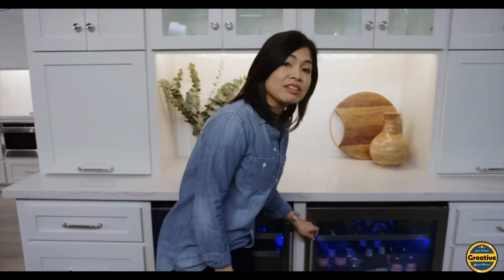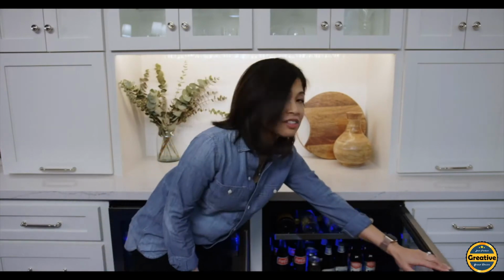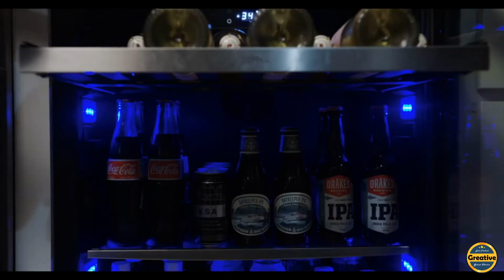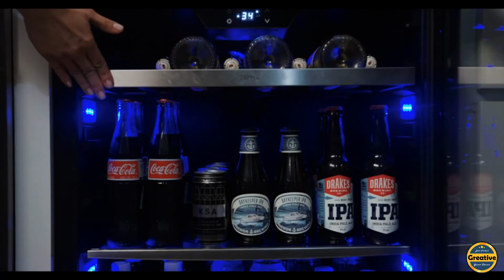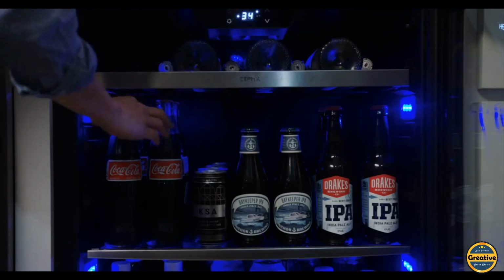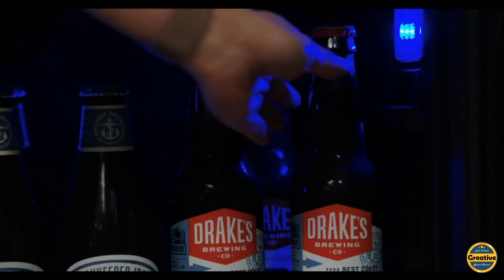It holds everything from wine to beer, sparkling water, juice, and soda. There's room for a wide variety of beverage sizes, and it includes a full extension top wood rack that's perfect for wine, craft beer, and champagne. Its precise temperature gets as low as 34 degrees, the ideal level for storing soda and beer.